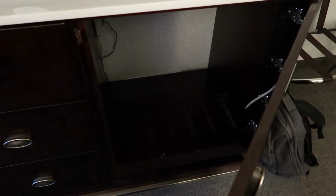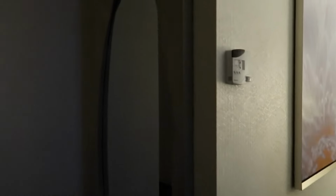Very odd. So, not a fridge. Space for it, but not a thing. You have drawers, your normal closet, and then a giant mirror.